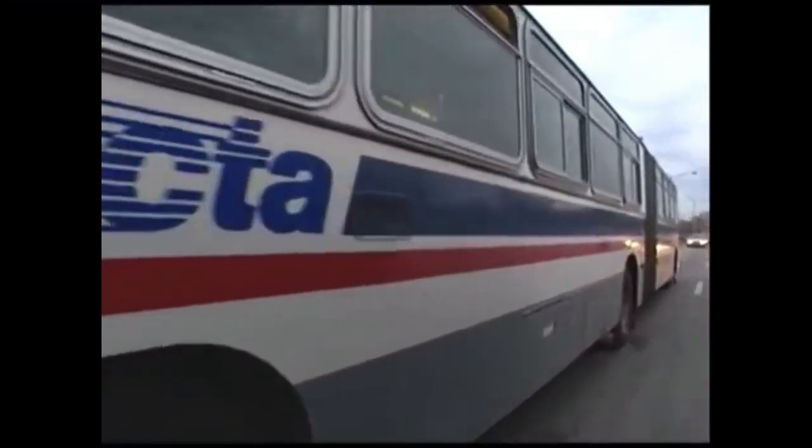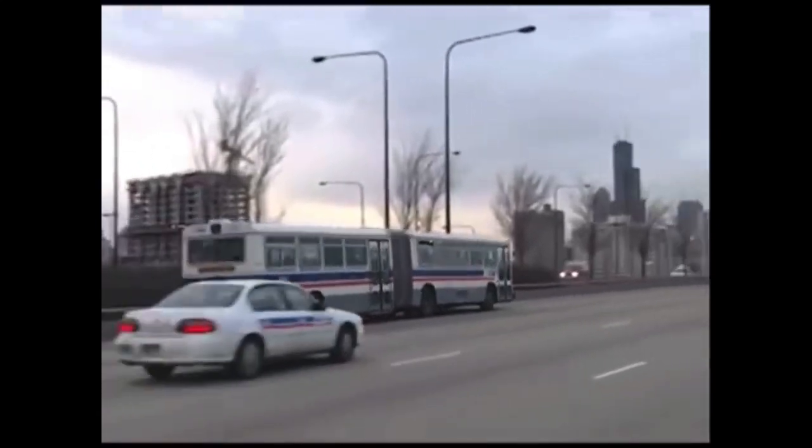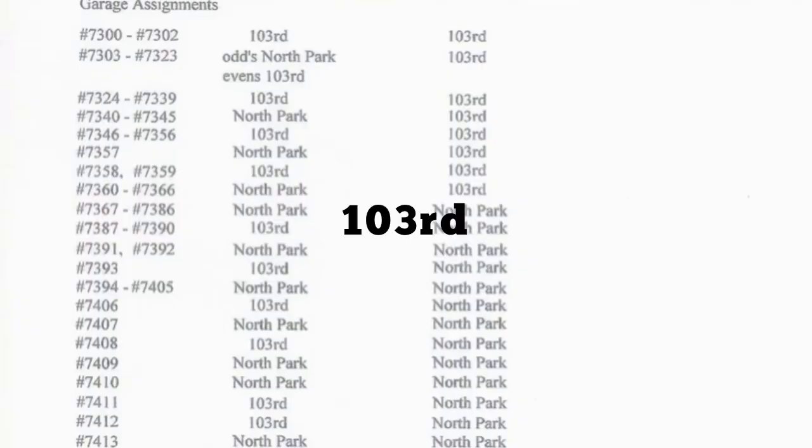Like usual, all CTA buses are sometimes delivered to different garages. However, they might be split up, such as the 4400s and 5300s. But the 7300s were rather different, and I'm about to explain that. These buses stay in between North Park and 103rd. Prime examples will be shown to you right about now.